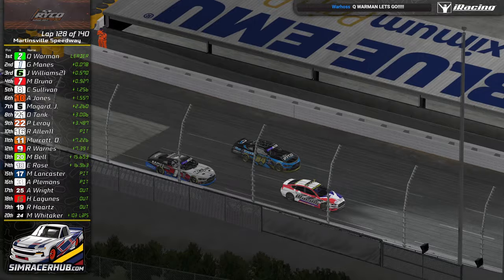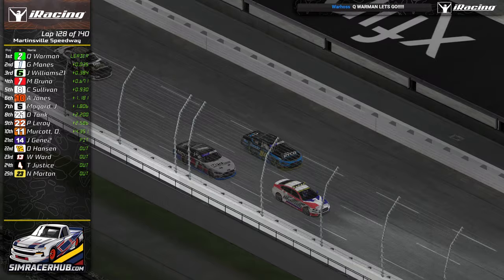A little view from the GridVision blimp, a little bit cheaper than the GridVision chopper, that's for sure.